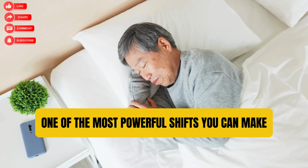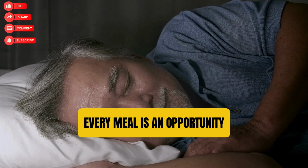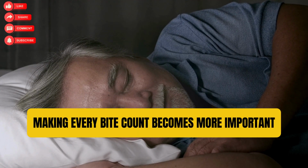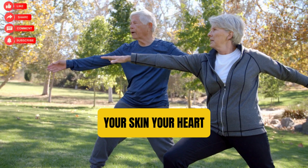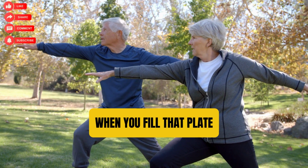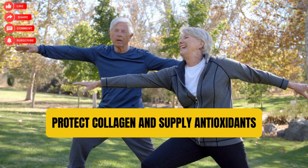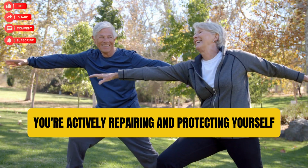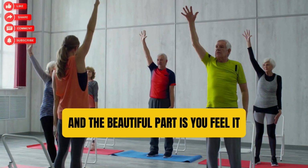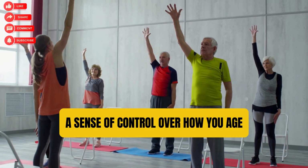One of the most powerful shifts you can make is changing the way you look at food. Every meal is an opportunity. Especially as you get older, making every bite count becomes more important. Your skin, your heart, your brain, they're all fed from the same plate. When you fill that plate with foods that fight inflammation, protect collagen, and supply antioxidants, you're not just eating, you're actively repairing and protecting yourself. And the beautiful part is you feel it. More energy, better mood, a sense of control over how you age.